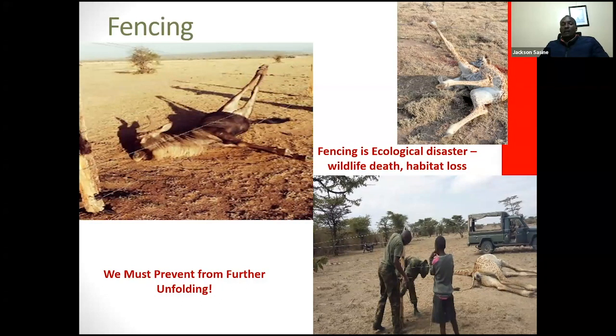Number one, being fencing. Fencing is an ecological disaster within the landscape. It's causing wildlife death and loss of habitat, and there are quite a number of reasons why people are fencing. They are fencing to create grass banks for their livestock. Like I mentioned, some of these landowners, or most of them, have set aside land for conservation in either of the conservancies within the landscape. And the portion of land allocated to any family within Pardamat was set aside for settlement. That's the reason why people would always say they need to fence their land so that they can have grass for their livestock alone, and keep off their neighbors so that they can create grass banks for their livestock.